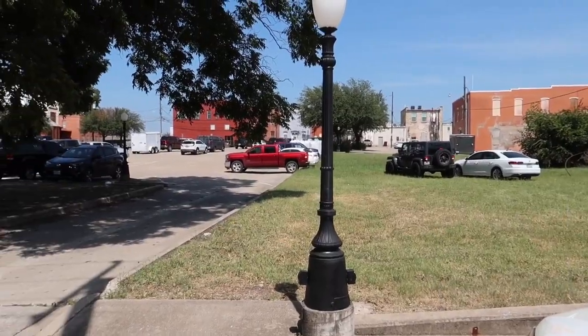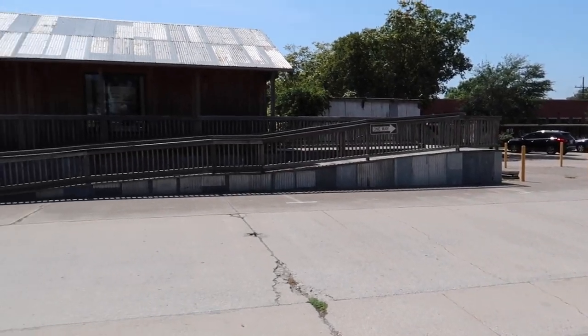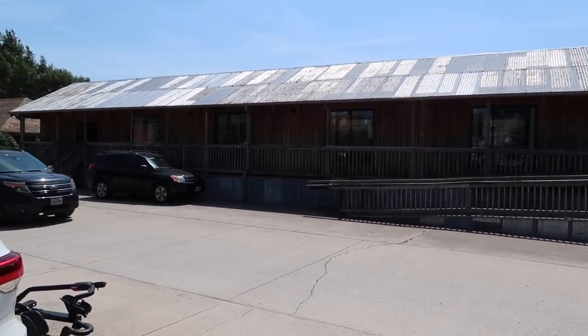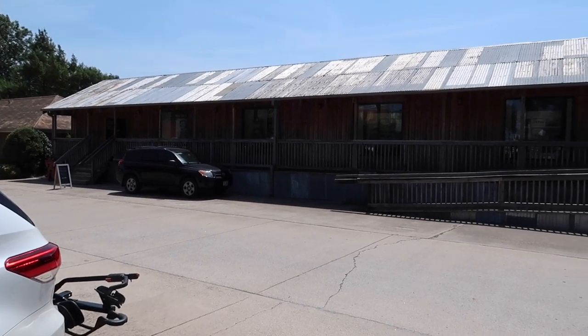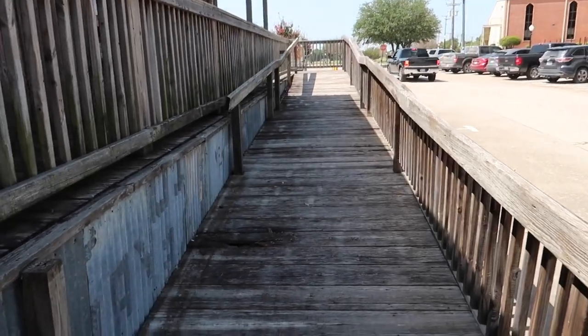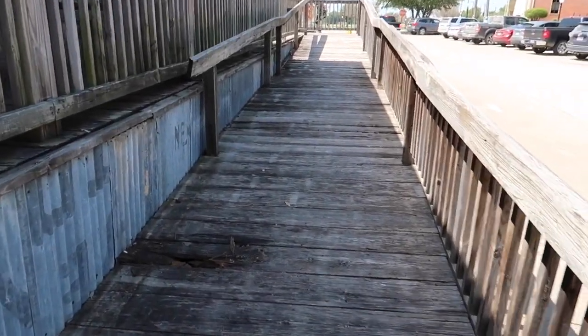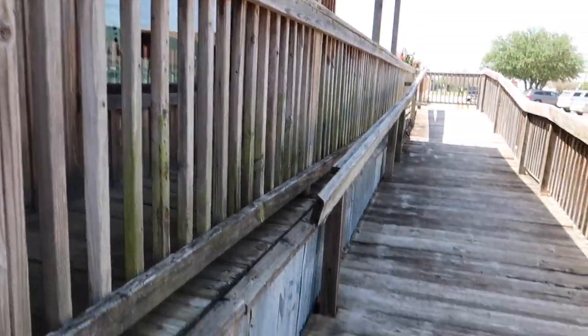Down a ways from the town square, if you go walking near where the onion shed is. Future Michael here. I made the mistake of saying this was the old railroad passenger station. It's actually an onion shed that they converted, but it is the Heritage Museum. This is the Heritage Museum, and one thing to always be mindful of is some of these buildings are old, so be gentle with them.